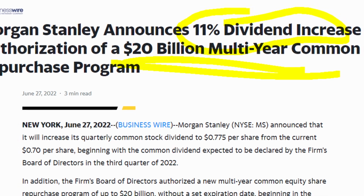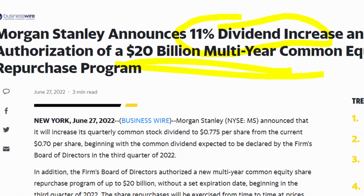Not too long ago, MS stock announced a $20 billion share buyback program, which is a huge chunk again of that $140 billion valuation. So they're out there buying a ton of their stock and boosting that stock price. So it's always nice to have a big buyer out there in the market and for the company to show confidence and a solid balance sheet to be able to afford buying all of those shares.